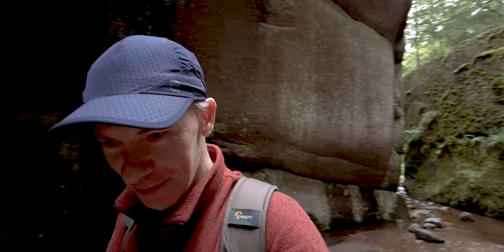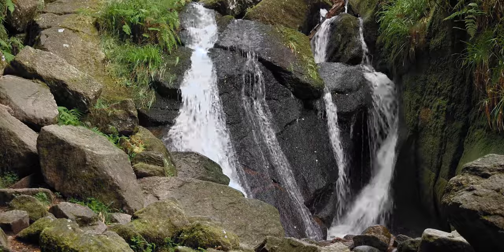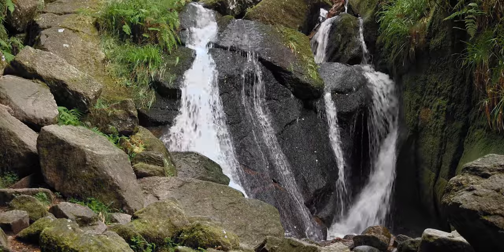Well, that was fun. Walking through that gap there to get to this, it's like a big cauldron. It's a bit of an echo as well. Amazing place. Just about walk here without getting my feet too wet. See the waterfall behind me there. All right, going to see if I can grab a photo or two here.